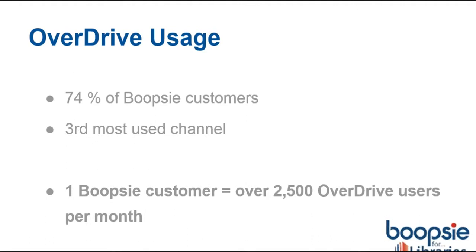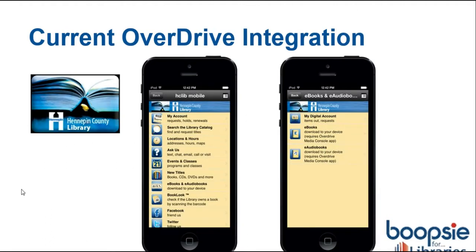panel in the app, so after the catalog and the My Account channels. One of our bigger customers gets over 2,500 OverDrive users each month. Adding this new OverDrive Read capability is really going to decrease abandonment and increase checkout. So it's going to get even better. It's extremely popular, and many of you already use it, so we're going to try to help you increase the usage and increase your ROI of the OverDrive service even further with this new functionality.